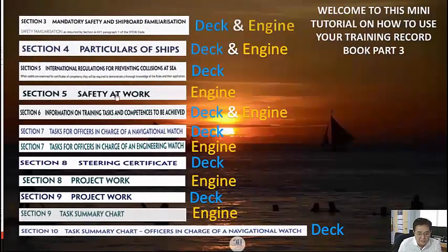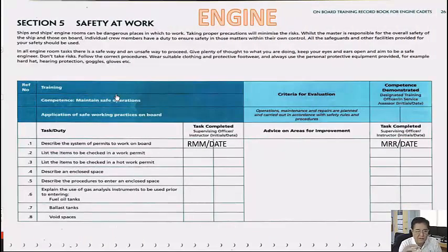So, on the engine, it is safety at work. Let's go to the engine. It is safety at work, as you can see. Always read if there is an introductory message. It is very important. Here, it's a kind of form that has your tasks and duties. Once you have completed this task, let your officer sign, or on a weekly basis you approach the officer and let him sign that you already completed this area.